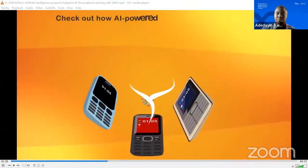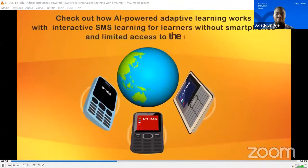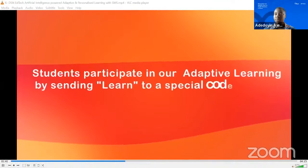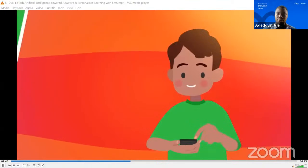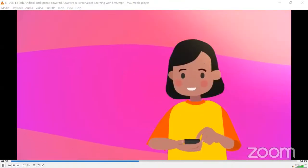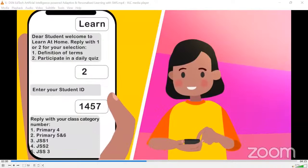Check out how AI-powered adaptive learning works with interactive SMS learning for learners without smartphones and limited access to the internet. Students participate in our adaptive learning by sending "Learn" to a special code via SMS. This is Emeka participating in our Learn at Home adaptive learning with his student ID 1567. This is Halima participating in our Learn at Home adaptive learning with her student ID 1457.